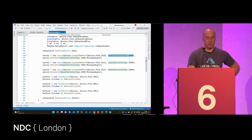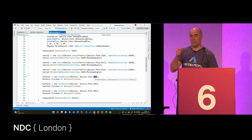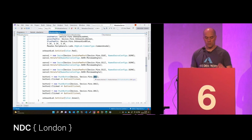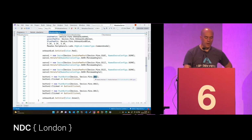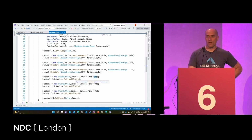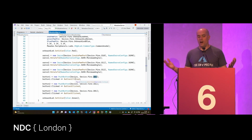And then for the buttons, we new up a new push button. We tell it it's the device, which pin it's connected to, so D3. And they're numbered around the side. Sometimes a bit difficult to see in the magnifying glass. Or if you download the picture that I've got, and I've got it stuck on my wall so I can see which ones I want. And then we just got a normal event click handler. We've all done button.click, haven't we? You know how that works. It's not hard, is it?